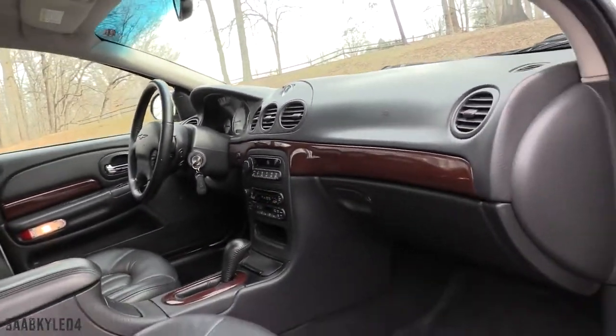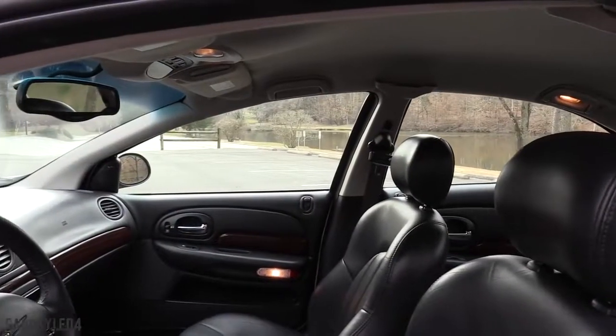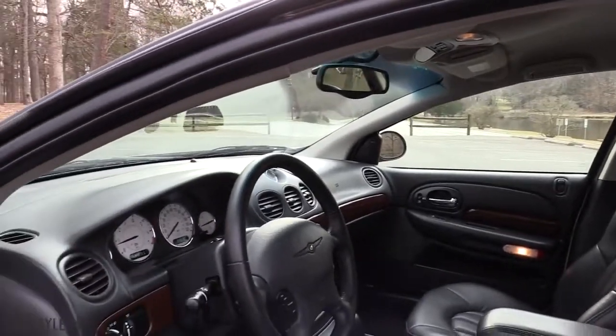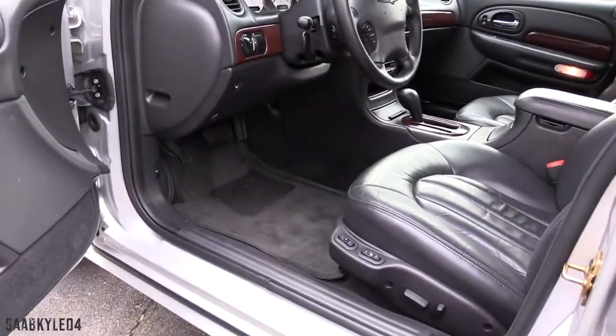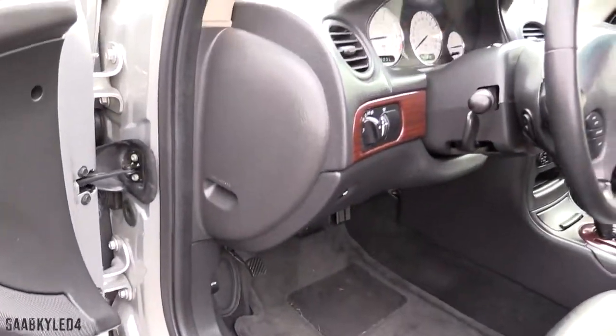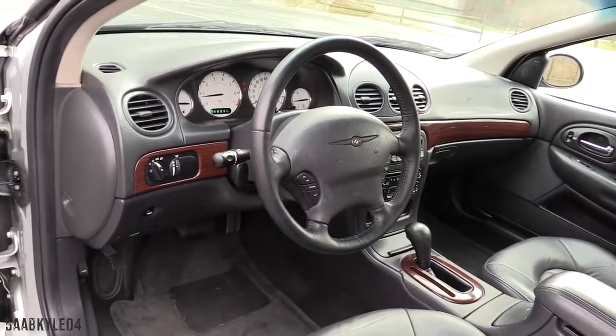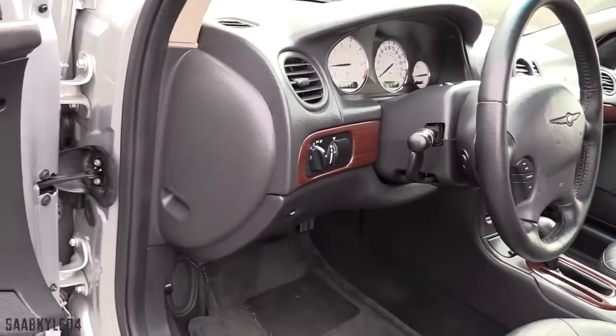In terms of safety, the LHS came standard with dual front airbags. The passenger side one blended into the dash. Front seat-mounted side airbags were optional. Ultra-high tensile-strength steel side guard door beams, along with other reinforcements, boosted side impact protection for the second-generation LHS. A manual tilting steering wheel came standard, while a power sunroof was optional.